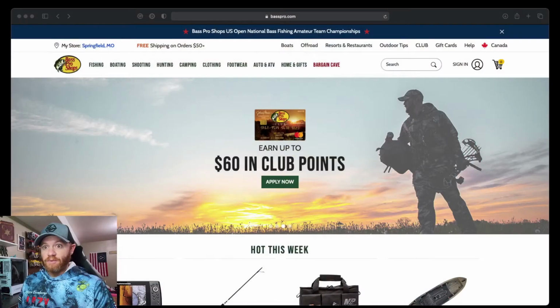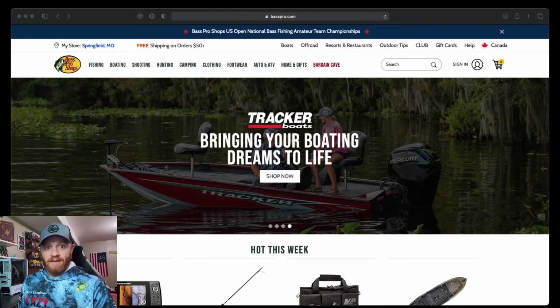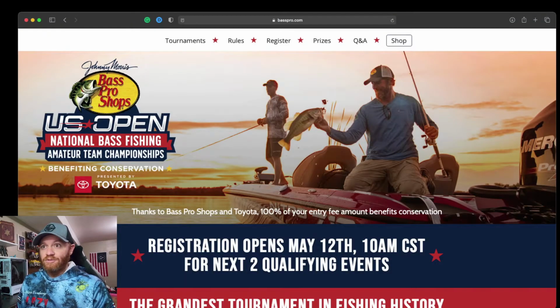All right, so let's go. I'm going to walk you through the website, so you know exactly where to go and where to find all the information that you would need before you enter the tournament. So the first thing you want to do is go over to the Bass Pro website. When you get to the Bass Pro website, if you look at the very, very top, it says Bass Pro Shop US Open. Click on that and it'll bring you over to the official US Open page.